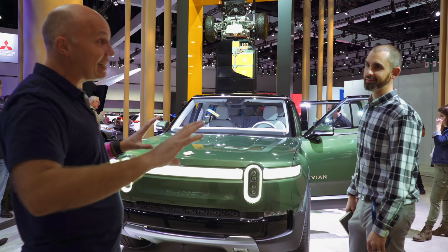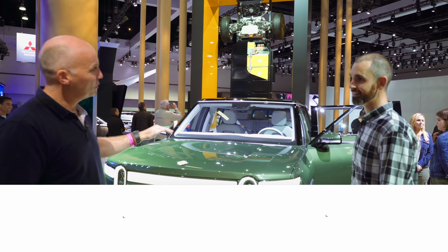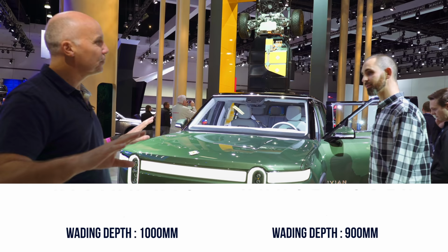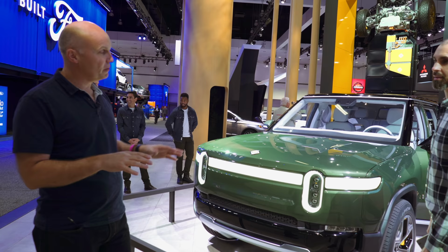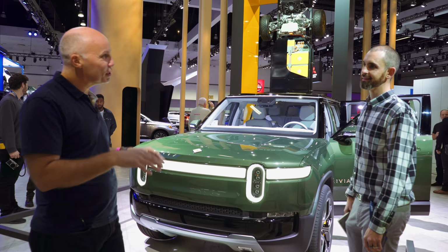If you think about it, submarines are electric. Yeah. So this vehicle will wade through at least a meter of water. A meter? The battery pack is completely sealed. Wow. The drive units are sealed. And actually the only limitation is that the vehicle could go deeper, but because we have so much space and volume, the vehicle will actually float away. So it's a buoyancy issue. If you load the vehicle up, it will actually go deeper than that. A meter of wading depth.